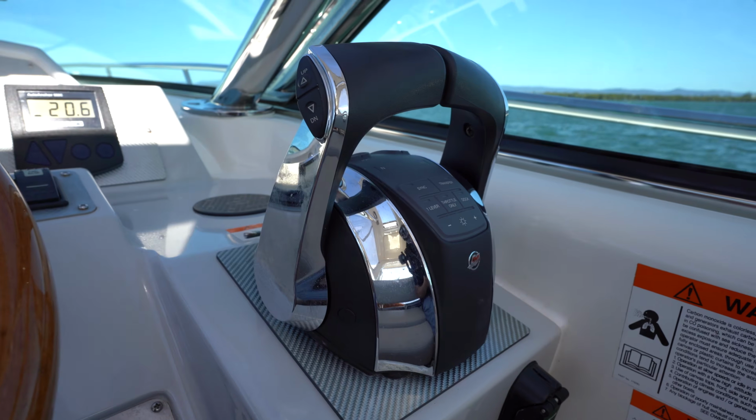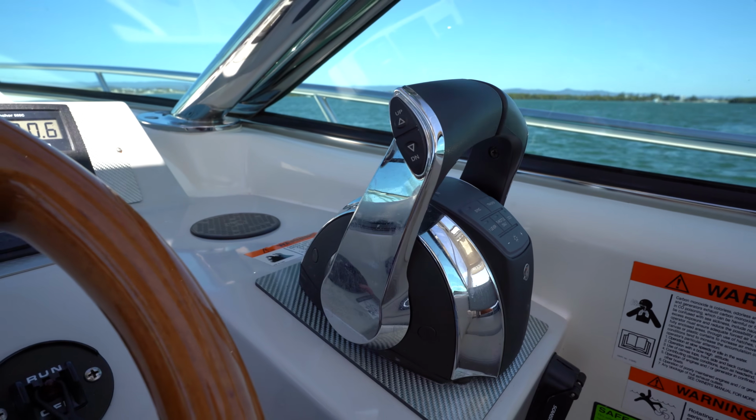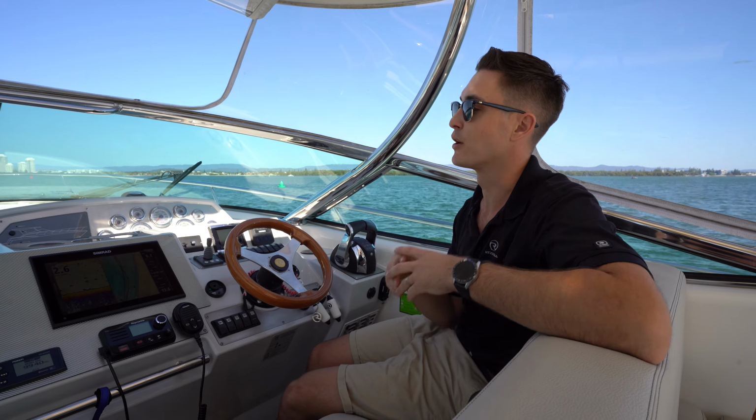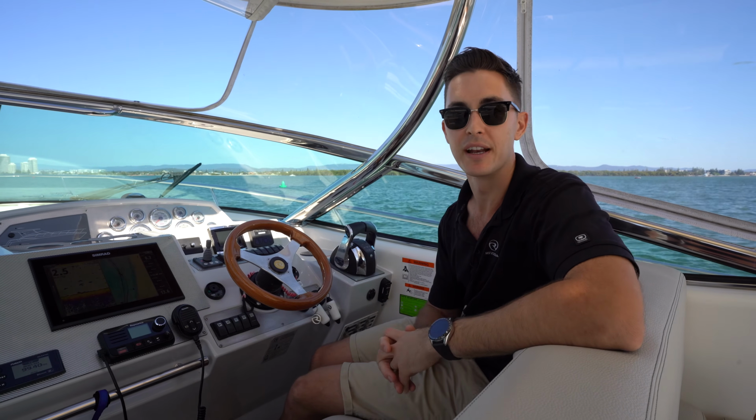You've also got a digital vessel view for your engine monitoring. Of course you've got electronic controls here. They refitted the whole dash to make it look really modern. So although it's a 2006, this boat looks really modern, really fresh, and they've done an excellent job.